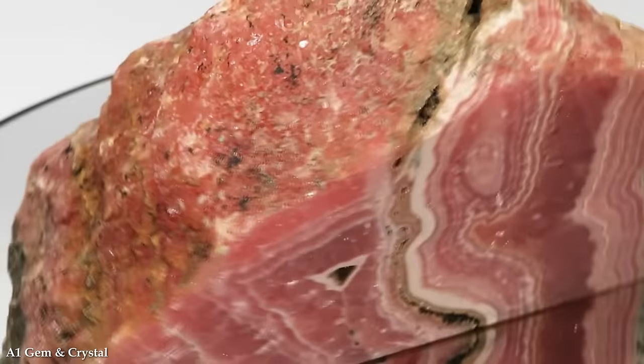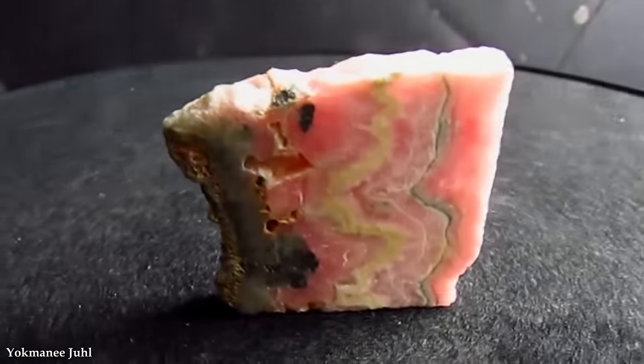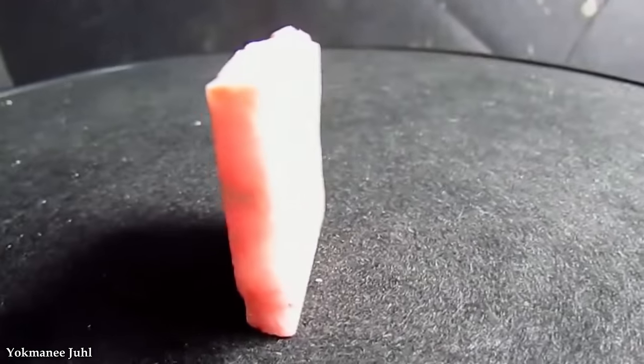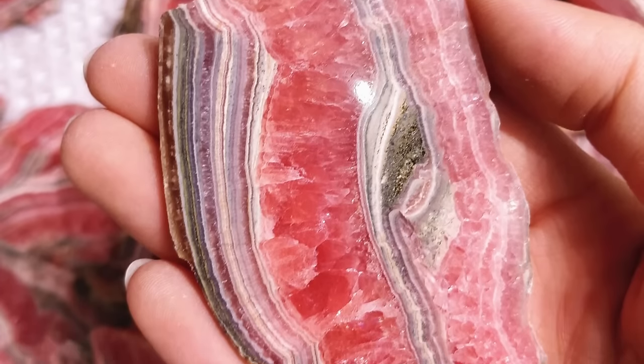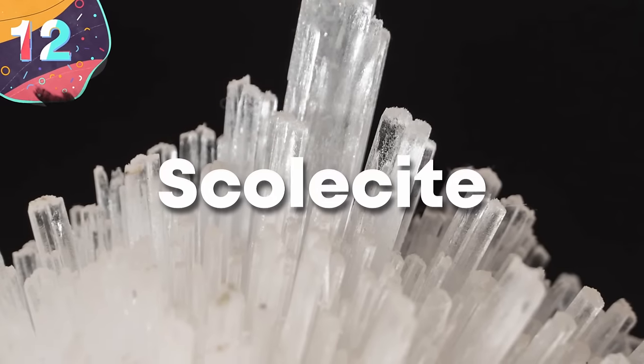Interestingly, geologists can determine exactly where in the world a rock of rhodochrosite has come from simply by looking at the particular shade of color and the presence of any patterning in it, with those from Argentina having banded patterns, while those from Colorado tend to have a much deeper and richer color due to the levels of manganese that they contain. Number 12. Scolecite.